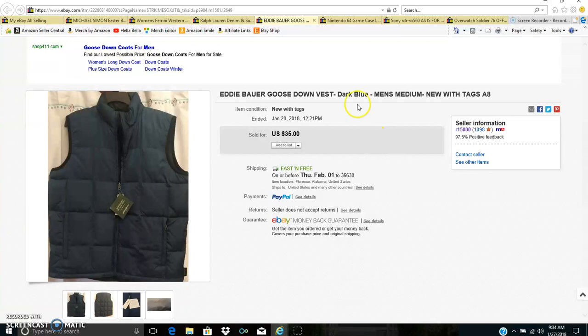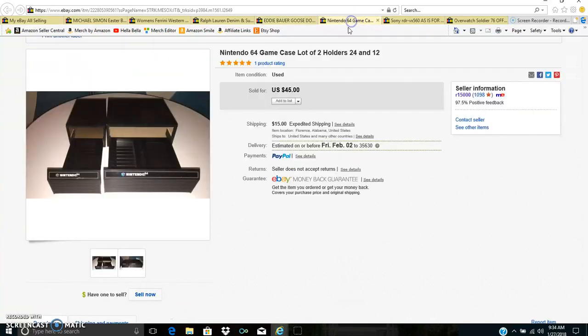Alright, what is next? Oh, the Nintendo stuff finally sold. Weird situation. I had posted this locally because I didn't want to have to ship it because it's kind of bulky and it would be annoying, so I was trying to sell it locally.